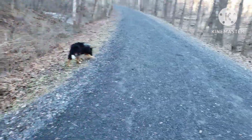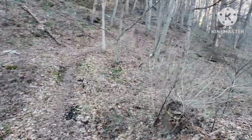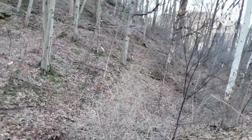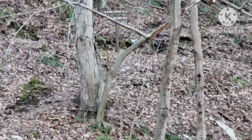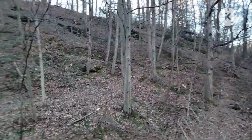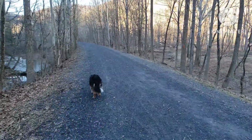This is where the trail veers off. The rail trail heads up to the Stone Cutter Trail. It's a loop. And the Turkey Vulture Trail right up there. Benji, come here. Come. See if I can get zoomed in enough. Yeah, Stone Cutter Trail and Turkey Vulture Trail are up in there. We'll be coming up on the bridge here real soon.